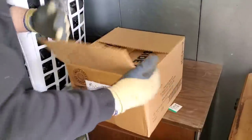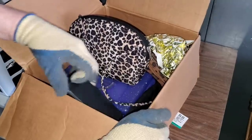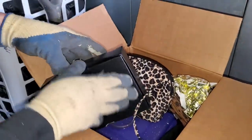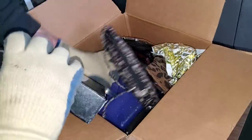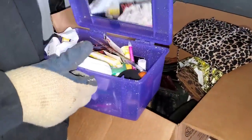Miscellaneous little purses. Guess what's in there? Ooh, what's this, what's this, what's this? Photo pass. Oh, it might just be pictures. And that's pictures, I think. It's a puzzle in there, too. And we got this box. Uh-oh. Get some jewelry, Shane. Top it off here.